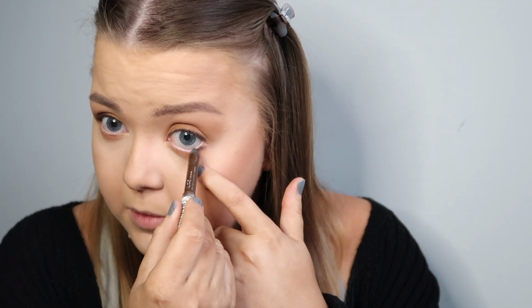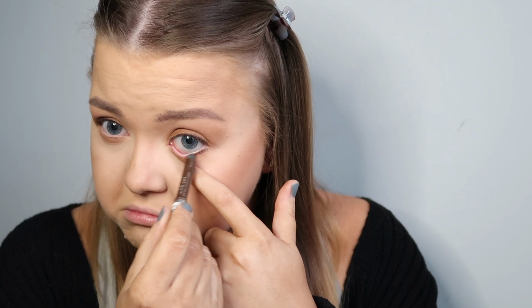So I'm just going to take this and start on the very outer corner. Just draw into kind of the centre of my eye. Do the same on the other side. And then I just also take this from the inner corner and put it on my waterline as well. So that's the top done, and then I literally just do the same and put it in my lower lash line, waterline, whatever you like to call it.